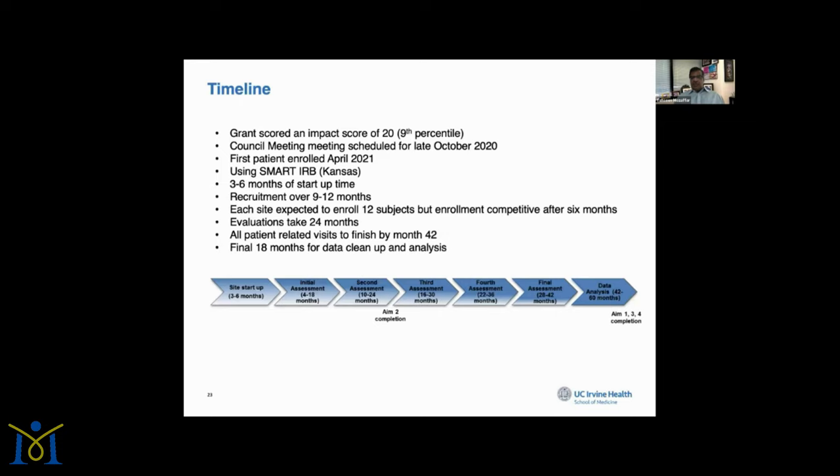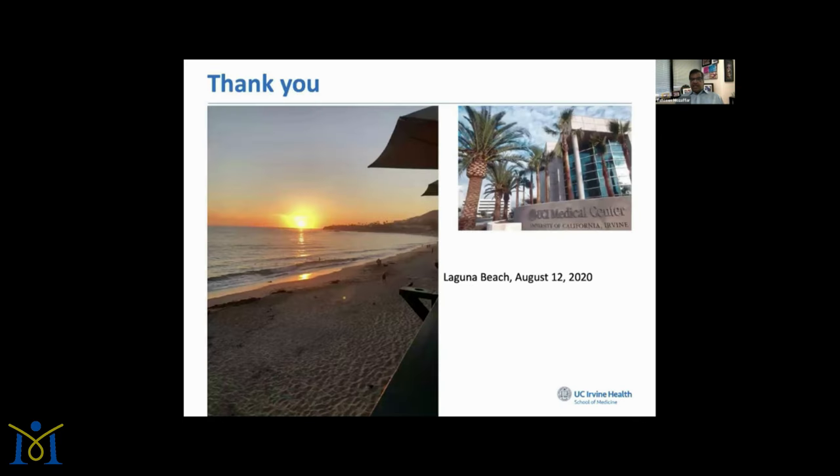I might need your help in pressing on to your local politicians that this kind of study is important, and as Tom said, even the FDA agrees that a natural history study like this is very important for better clinical trials and treatment trials. So I'm going to end here with a picture of the sunset at Laguna Beach a couple of days ago. Oh, I'm sorry, a month ago.